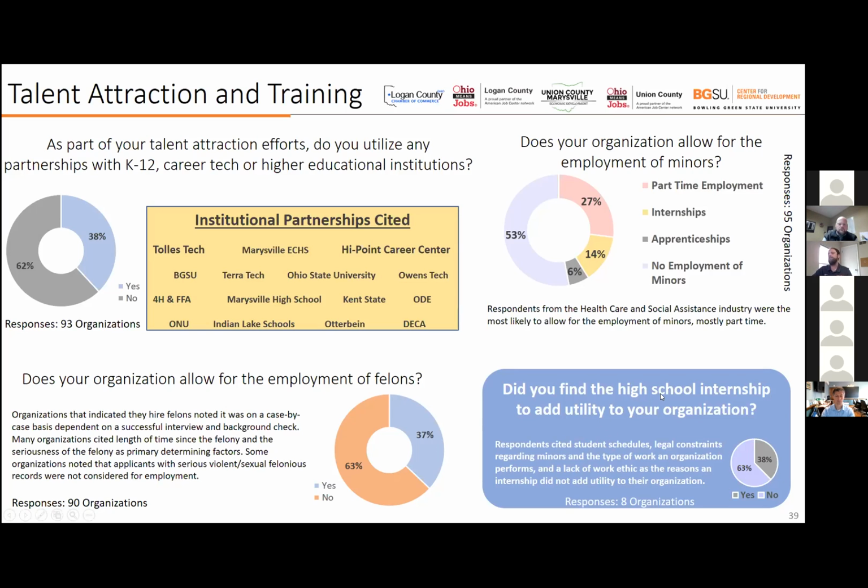This question, talking about high school internships adding utility to an organization, there were only 8 responses. So that's what I mean: whenever you look at this, you want to kind of keep it in context of how many organizations responded. So in this case, 63% noted that they did not feel the internships added utility. And they cited that the student schedules were sometimes difficult to work around, that sometimes legal constraints with the type of work that they do made it difficult for them to hire a minor. And then again, that lack of work ethic was raised again.